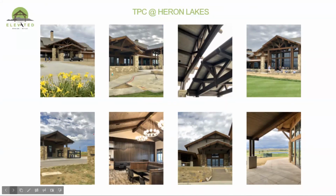Yeah, thank you, Scott, once again, and everyone who's involved here. So what's on the screen now is a large project that my crew and team spent the past 2.5 years on. This is not a residence, as might be obvious from some of the pictures. This is a clubhouse for the new Players Championship golf course at Heron Lakes here in Berthoud, Colorado. This was a really fun one for us to hang our hat on.